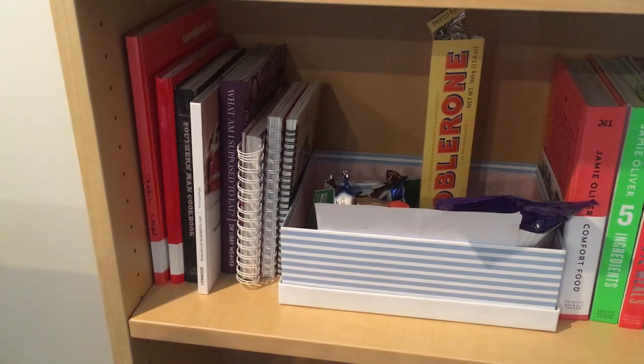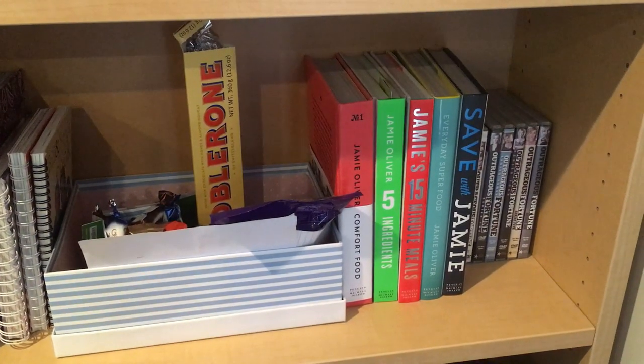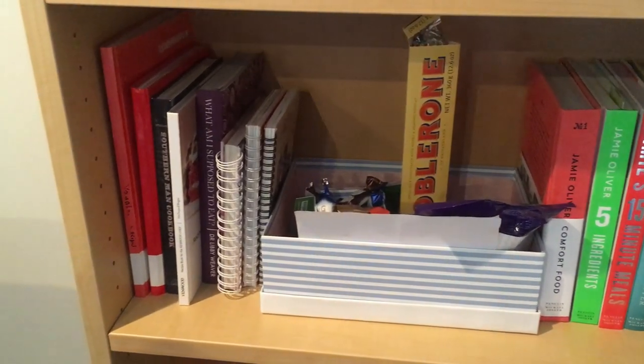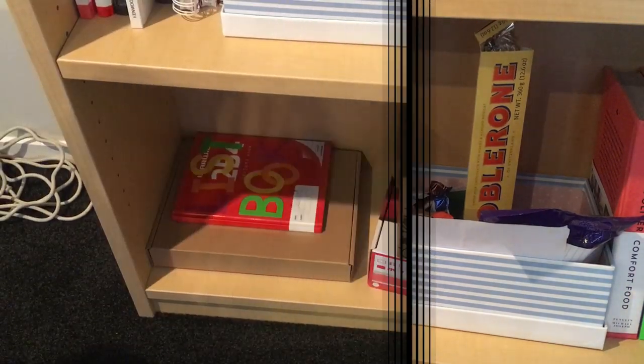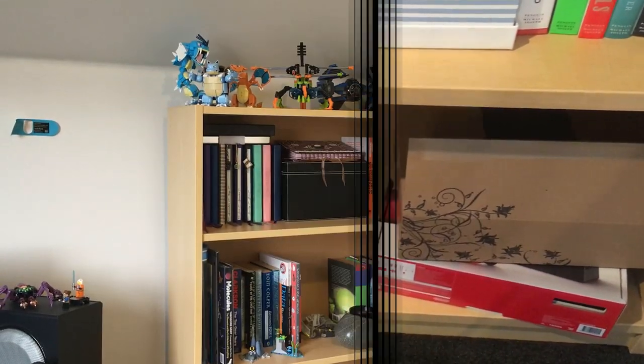The next shelf down is actually the only one that has books, and they're pretty much all recipe books. There's also a box of assorted chocolates that I got for Christmas last year. And on the end, because it wouldn't fit on the shelf above it, we also have Vaughn's Outrageous Fortune DVDs. At the moment, the bottom shelf is really just being used for storage.